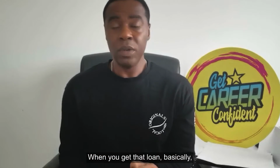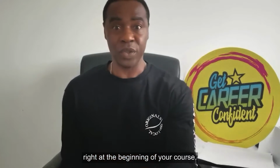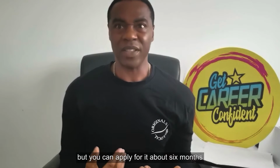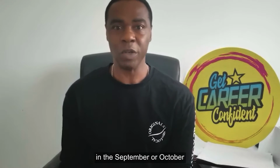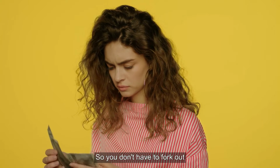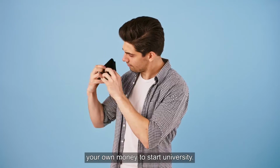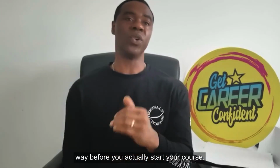When you get that loan, hopefully you'll get it right at the beginning of your course, but you can apply for it about 6 months before your course actually starts in the September or October, so that your money is ready by the time you start. So you don't have to fork out your own money to start university. You can apply for your loan way before you actually start your course.